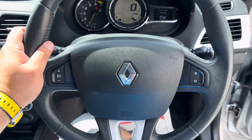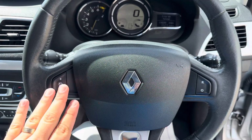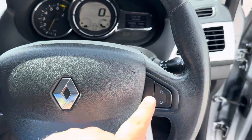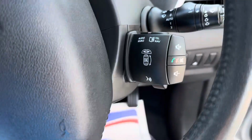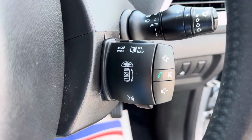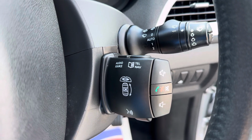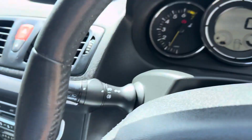It is a multifunction steering wheel, although you do only have the controls for the cruise control on here. So this is to increase and decrease the speed, that's to resume, and that's to cancel. However, behind the steering wheel, you've got that joystick to control the volume up and down, to control audio source and radio stations and all that.